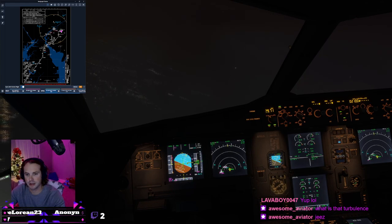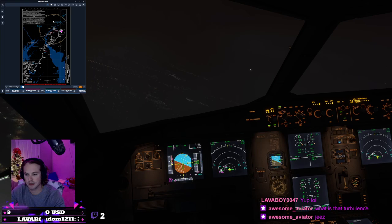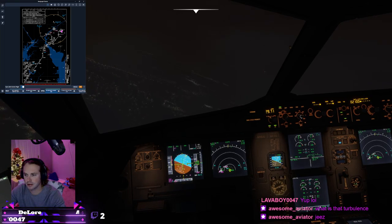Traffic Canadair 3168, turning one mile final, runway 26. Touch and go.